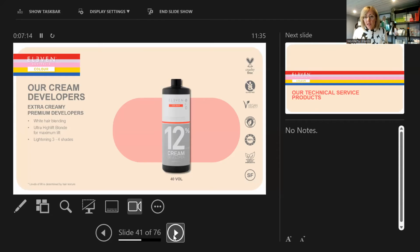So never go, oh, 12% on the scalp. I have 12% on the scalp. Don't forget, we've got all those naturally derived ingredients in the hair. It's paraben free, it's ammonia free, so you're only adding in that fuel to lift the hair. That's all you're doing with your developer choice.